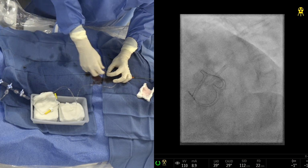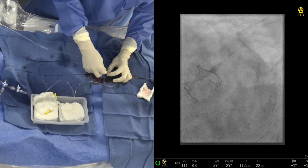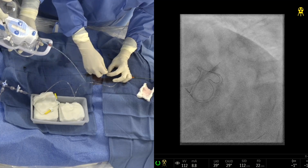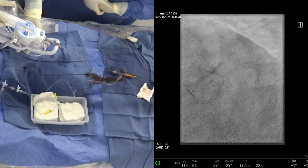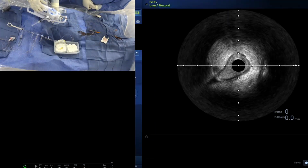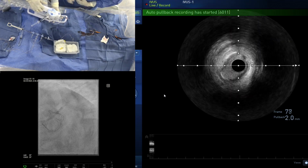But clearly, I know that Europe is getting all crazy with the DEB, even in the large vessel. Colombo and all of them are teaching to do the DEB in large vessels. I think I'd still like to see the IVUS data. I'm still skeptical about it, particularly in the large vessel, but a lot of people are doing it in Europe. For 25 years we taught everybody to do stent. Now we are going back.